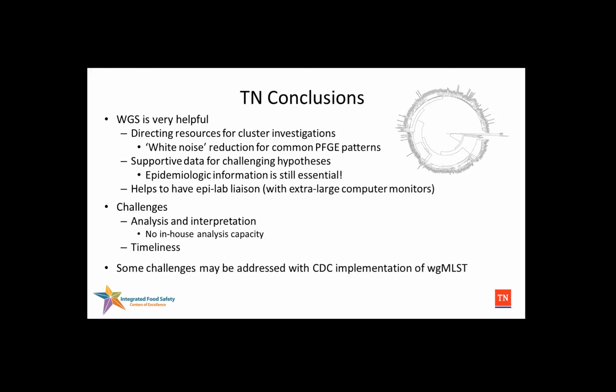This person on our staff has extra large computer monitors, which is very helpful when we're getting back very large dendrograms from New York State. As an example, the image in the right-hand corner of the screen is what our current Salmonella enteritidis pattern 4 dendrogram looks like. It's gotten very, very big because it has all of our isolates in it.